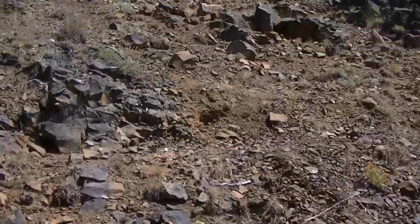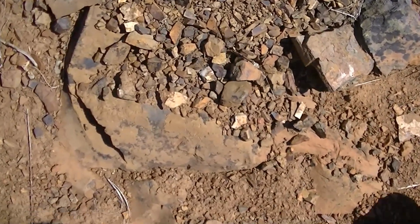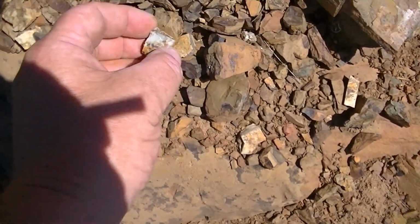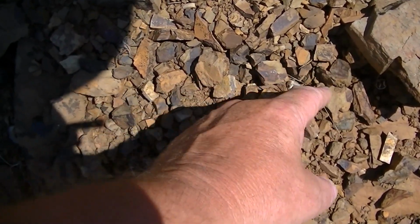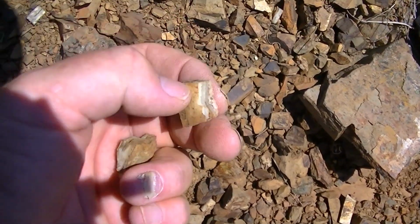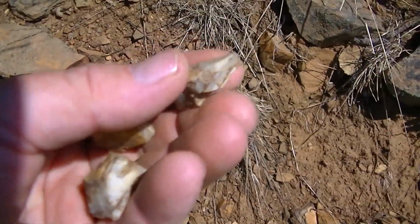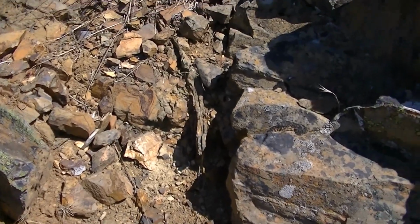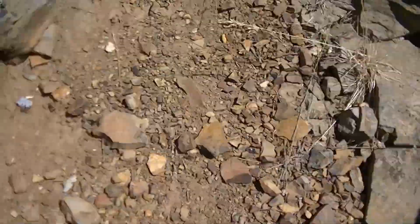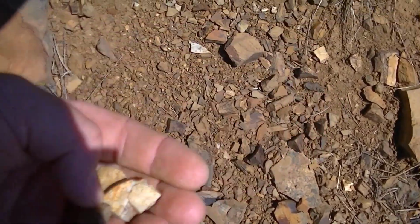Okay, I was right there. I have moved over to here, and right here I'm finding some float. And there's a nice light green. There's quite a bit in here. Well, there's another piece. It's all solid in here, like this. Oh, that's nice stuff. But then I looked, right there's another vein. So it's coming down through here, and this is where the vein is deteriorated right here.